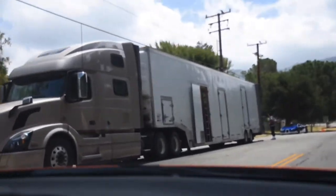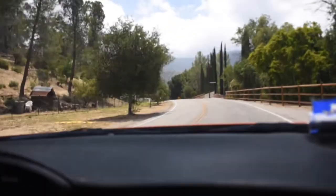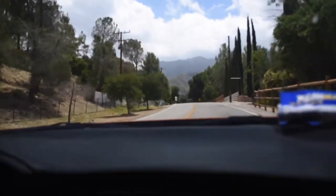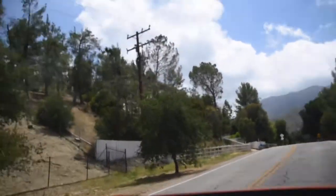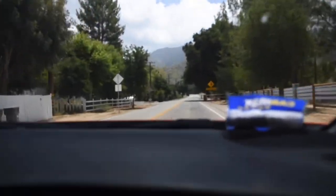I wonder what else is inside the car hauler. They got a Mustang. Whoa. No, wait. That's not even real. That's a fake Veyron. What the fuck? Hold on. We gotta... Dude, I'm very confused. I don't know if that's real or not. The front proportions look so bad.